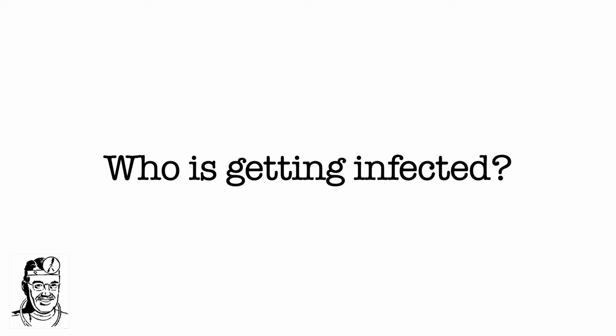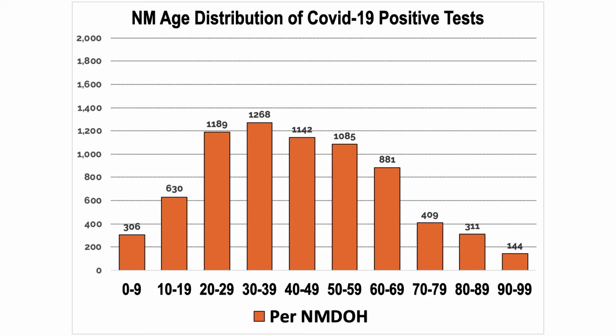COVID-19 affects all age groups. The highest number of people being infected are somewhere in the 20 to 70 group, but remember these are also the people most likely to have been tested because they were mobile and could get to a testing center. There is something in this data, however, that is very disturbing.